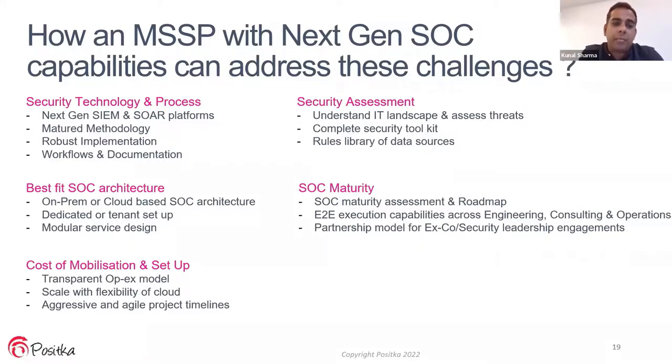Do they have a next-gen SIEM and SOC? Do they have a robust implementation methodology and practice? Will they document IR workflows and the dashboards?